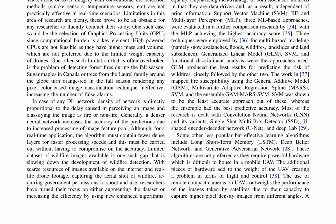Previous studies have compared various machine learning techniques, including artificial neural networks, ANN, logistic regression, LR, random forest, RF, and support vector machine, SVM, for wildfire management and forecasting. These studies have demonstrated the advantages of machine learning approaches, which are data-driven and independent of prior information. However, the use of powerful hardware, such as GPUs, is often limited by the weight and control constraints of UAVs.